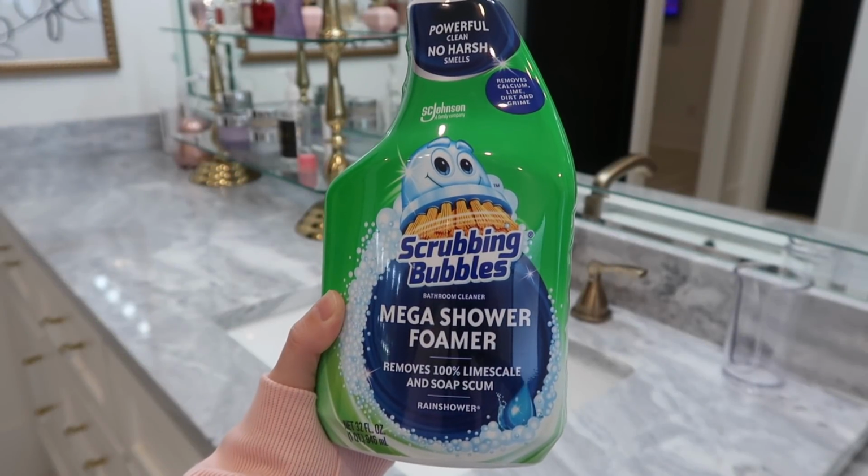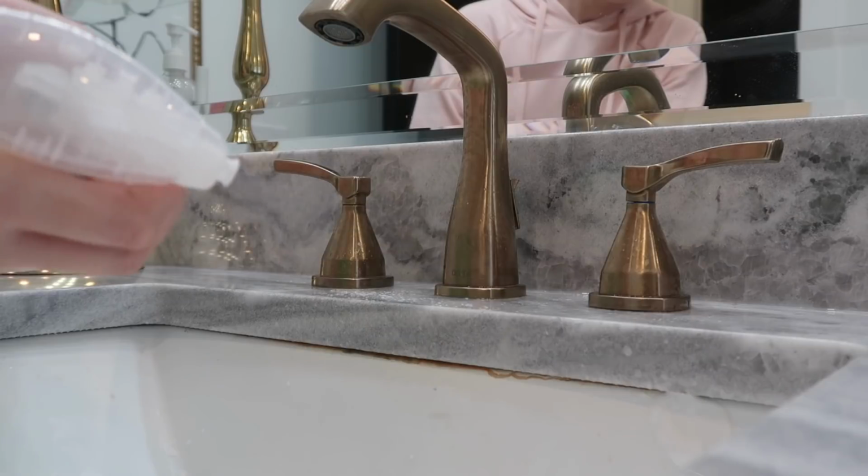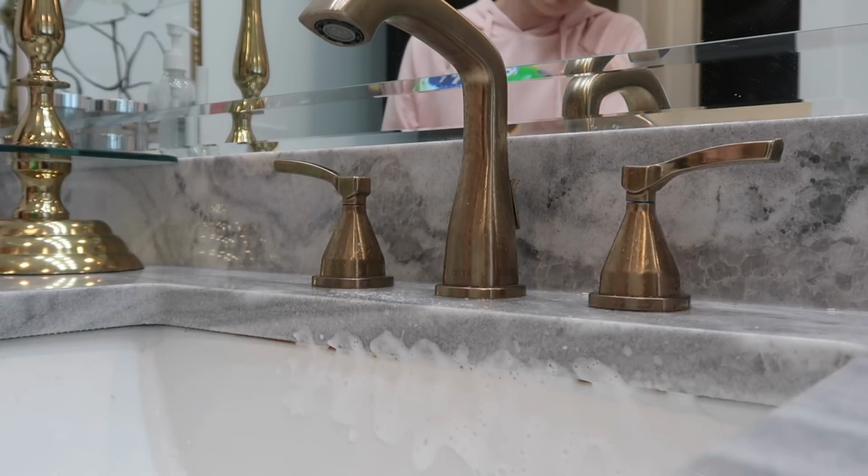This was my first time trying out this cleaner. It's the Mega Shower Foamer by Scrubbing Bubbles, and I was looking for a new cleaner that would help me keep the bathroom clean.